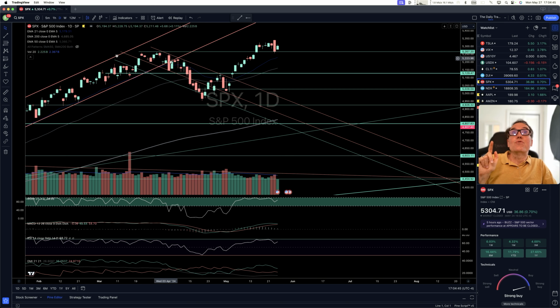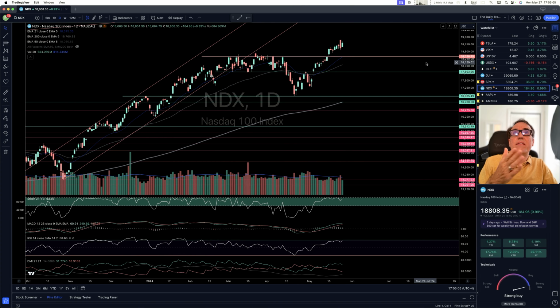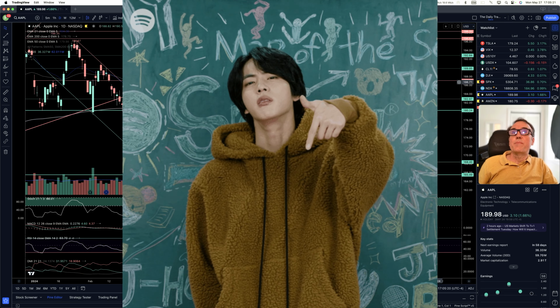The sellers used to make the SPX go down at 52.67. They cannot do it anymore. The buyers are stronger now than they were. So this is a buy signal. So if you want to make some money, you can buy some SPX calls. Nasdaq, same thing. We had this limit at 18,336. Broke it May 15th. Boom, it's continuing. So if you bought on May 15th, you are in the money right now. Let's take a look at the Magnificent Seven.